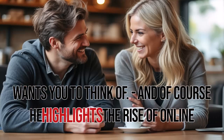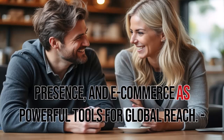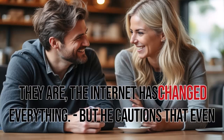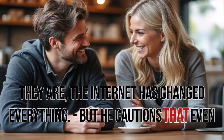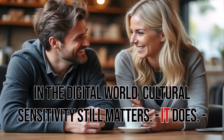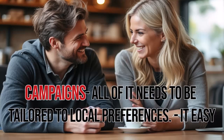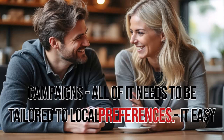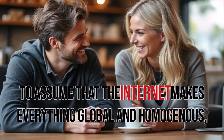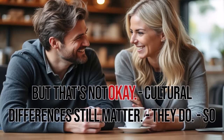And of course, he highlights the rise of online presence and e-commerce as powerful tools for global reach. They are. The internet has changed everything. But he cautions that even in the digital world, cultural sensitivity still matters. It does. Website localization, payment methods, even your online marketing campaigns, all of it needs to be tailored to local preferences. It's easy to assume that the internet makes everything global and homogenous. Right. But that's not the case. Cultural differences still matter. They do.